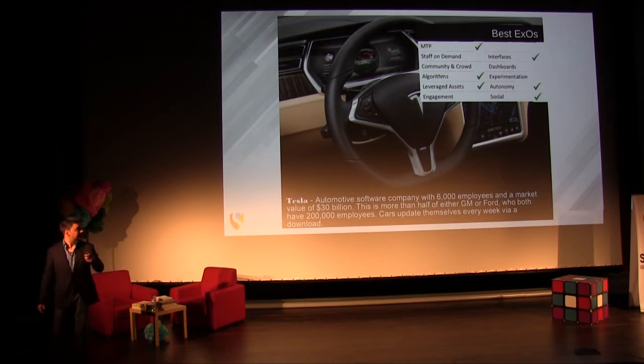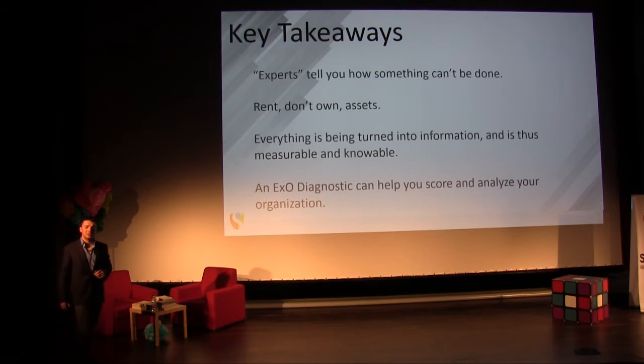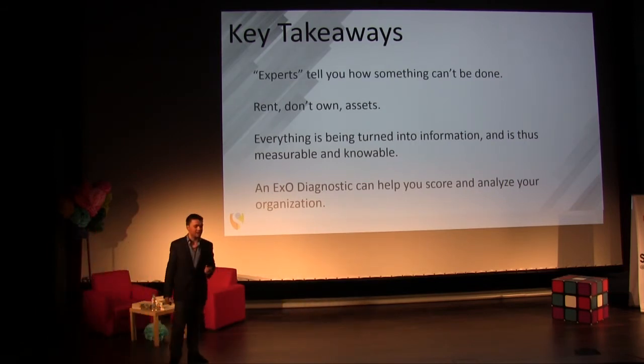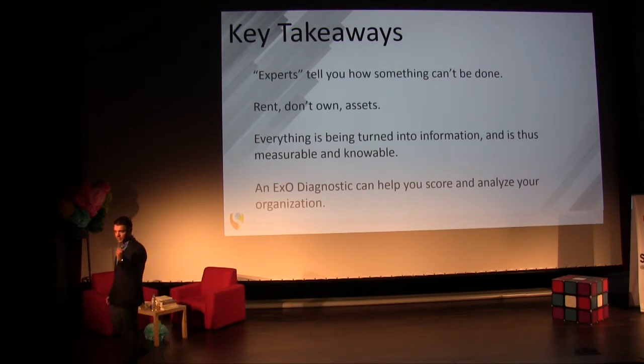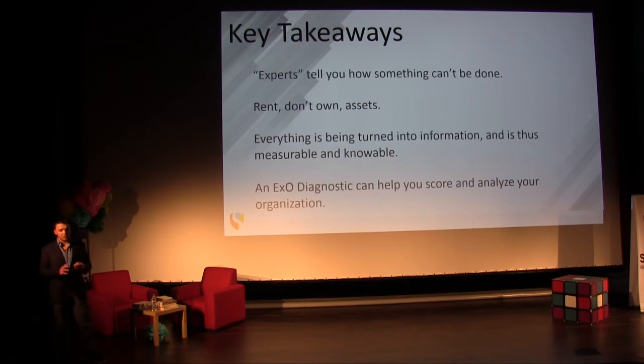And yeah, so really, the key takeaways, I really don't want to waste your time here. I know you're all tired, you want to get coffee, get out of here. Key takeaways are very simple. So experts will tell you how something cannot be done. Use technologies, rent, don't own assets, and everything is being turned into information.